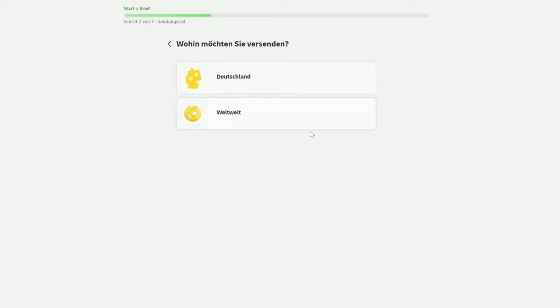Here you need to say where you want to send a letter. So in Germany or worldwide. So I'm going to click Germany. Now you need to pick the format. Is your letter rectangular or is it a square? So for me, it's rectangular, so I click this one.